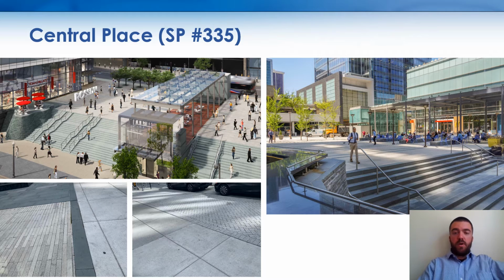The Central Place project was approved in May 2007, which was well before the sector plan was adopted, and it was completed in phases between 2017 and 2018. The project is an example of a completed hardscape, but the sector plan does not account for the design details as originally approved. And as mentioned in the previous slide, the plan does not commit to common design elements.